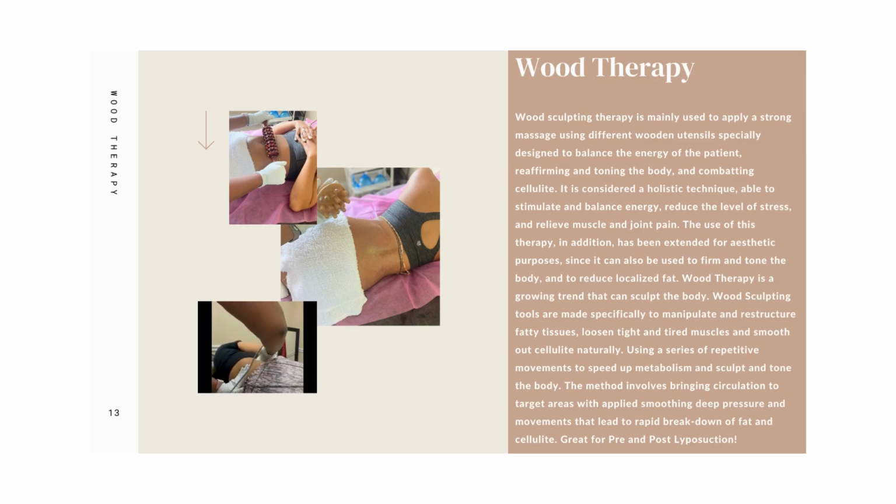This method involves bringing circulation to the targeted area with applied smoothing, deep pressure and movements that lead to a rapid breakdown of fat and cellulite, and it's also good for pre and post liposuction. After your post op, your provider will tell you when you can do post op treatments. You can do cavitation treatments, or you can do wood therapy treatments immediately after, or whenever they tell you to do so.